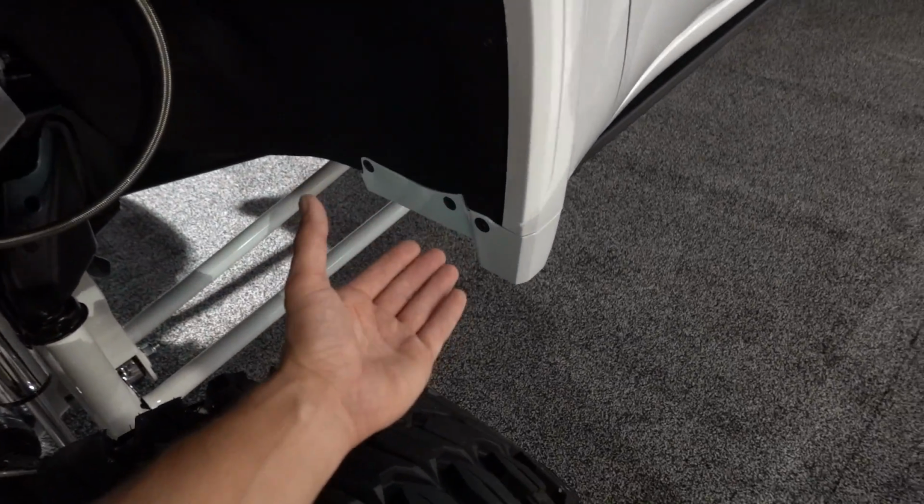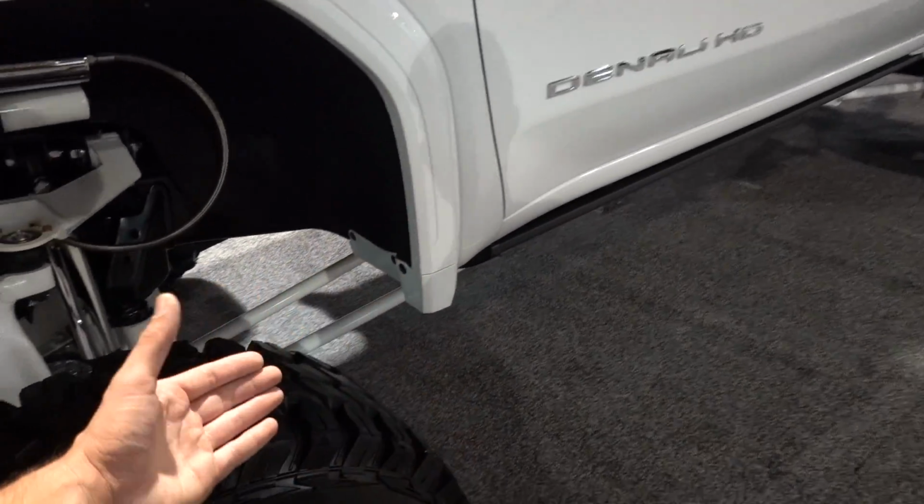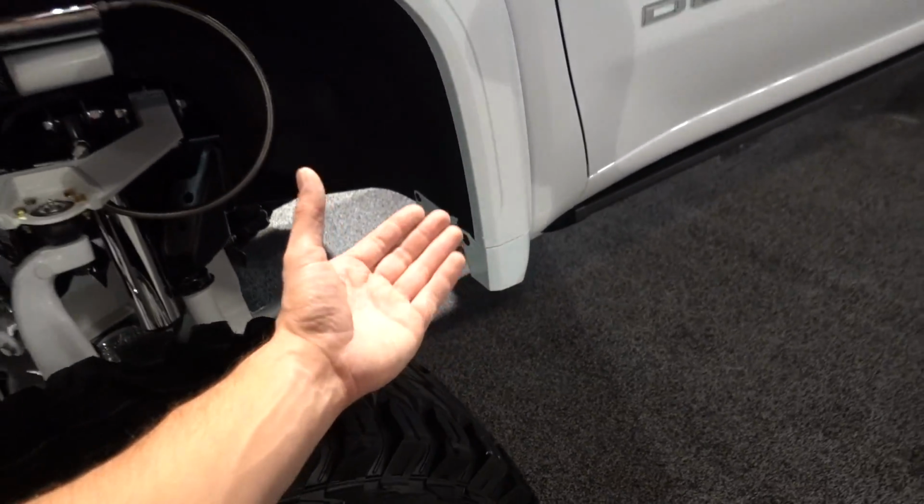It almost looks factory. The amount of trimming you guys were able to do and still make it look clean, because it's not like the old days where you can just remove that little mud flap piece. It's built into the actual fender flare, so it would look weird if it was missing.